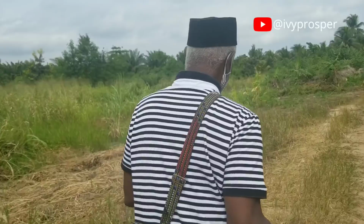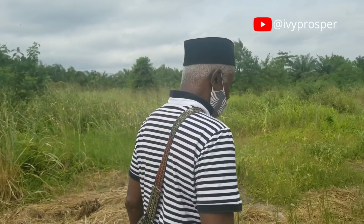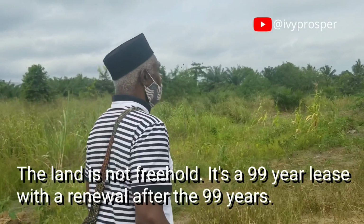Because once you get it, the chief is going to put in place a situation where you never have to worry about anybody coming later on and trying to, like after 99 years, you're going to get an automatic renewal at no charge. Okay. Yeah. So it's not going to say freehold on your indenture. It's going to say 99-year lease. That's what I was wondering.